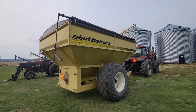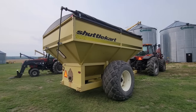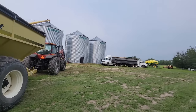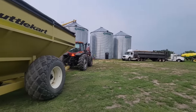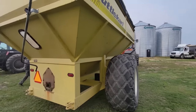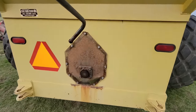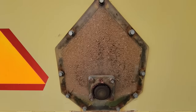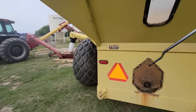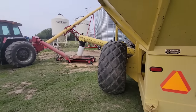So this is our new shuttle cart. Not new, but grain cart from Maplewood. Had a few little quirks, but I figured them out. So we're gonna switch to Penhold wheat now, CPS. We're gonna switch bins. Nice feature about this cart is you can dump right into a grain auger. Folds down.